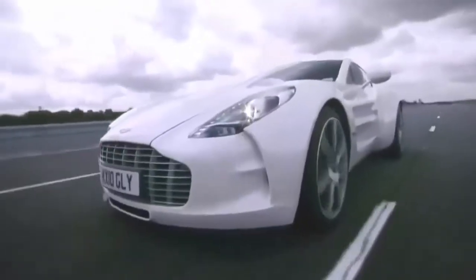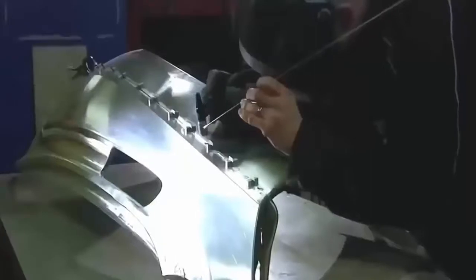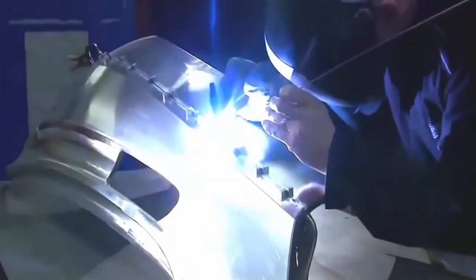The brief? To build the ultimate Aston Martin. It's to be one of their most audacious decisions in their entire history. Just make the most irresistible Aston Martin.